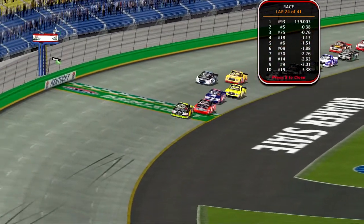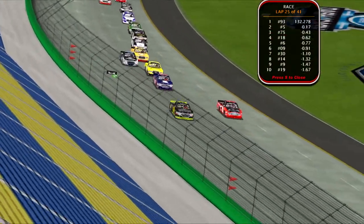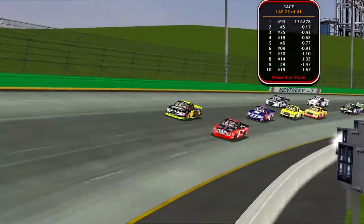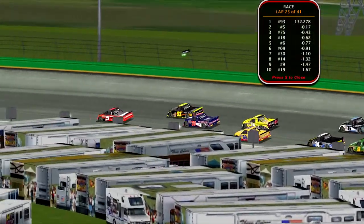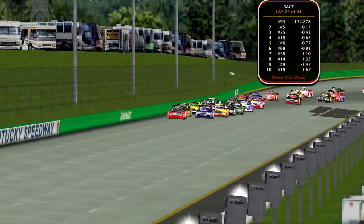Great start by Luis Hernandez in the sixth, and the 5 already peaking low. Acevedo down to the bottom of Rick Johnson, side by side. We're talking about who gets a better jump out of the gate on those restarts. It looks like Acevedo's going to use the bottom to his advantage. Oh, we haven't seen Baker, wow, going to slip back a little bit further as he gets pushed to the outside.